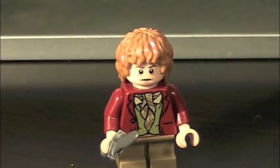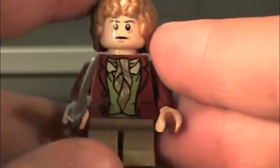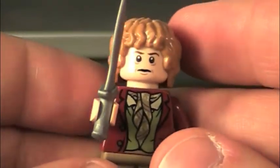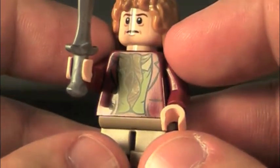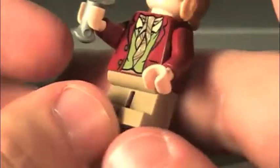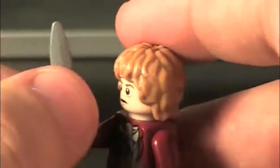So the first minifigure in the set is Bilbo Baggins. In the movie, Bilbo Baggins is played by Martin Freeman, who was also in Hitchhiker's Guide to the Galaxy. Pretty good detailing. I really like his little coat, button-up, and stuff going on. Back detailing. It's got short legs because he's a hobbit. And it's very, very cute.